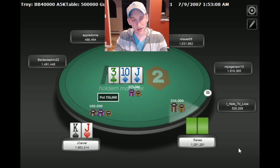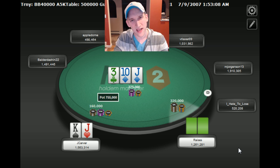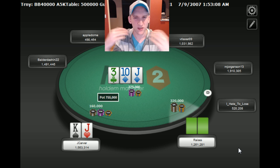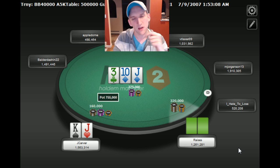So 2013 Jay Carver is very afraid of this. This is very scary to me because when someone decides to raise pre-flop 3x and then check min raise this flop, I'm a little scared. But you really don't assume that he has like a set here, because if he has a hand like 2 3s or 2 10s or 3 10s, you would think that he would check raise a little bit bigger to protect himself. There's a lot of draws out there that make some amount of sense. You know, diamonds, straight draws. There's plenty of things that make some sense.